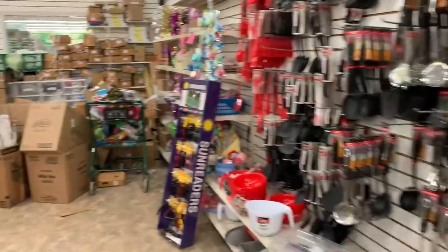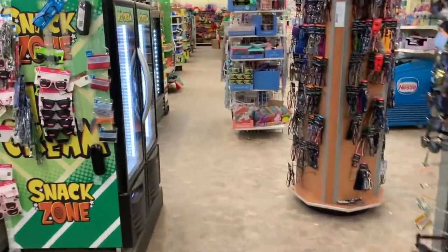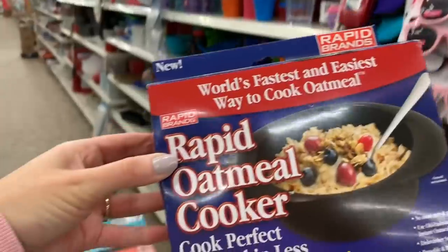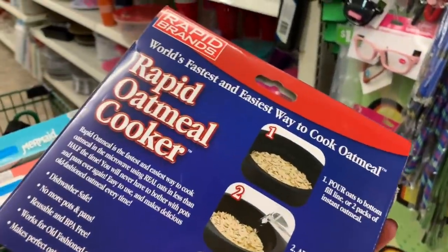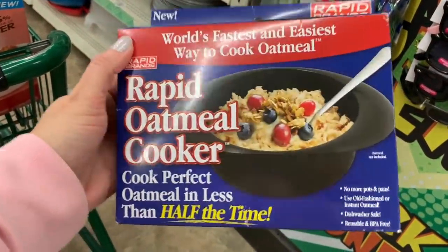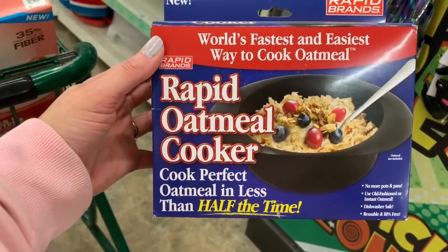I think I wanna take you guys down the cup aisle, the mug aisle. What's this? A rapid oatmeal cooker? Is this an as seen on TV product? It looks like it should be. The rapid oatmeal cooker. Cook perfect oatmeal in less than half the time.